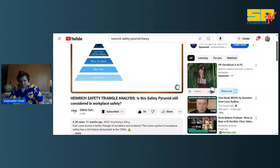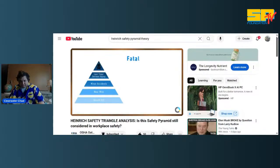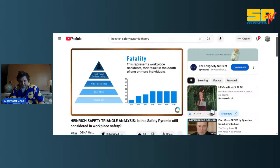At the top of the pyramid is the most severe outcome, fatality. This represents workplace accidents that result in the death of one or more individuals. They have profound impacts on families, co-workers, and the organization as a whole.